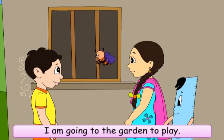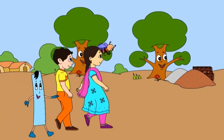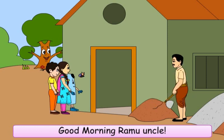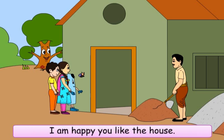Okay, now I am going to the garden to play. Do you all want to come with me? Yes, Chinu. Let's go. Good morning, Ramu uncle. You are building a really beautiful house. But why are you sad? Good morning, children. I am happy you like the house.